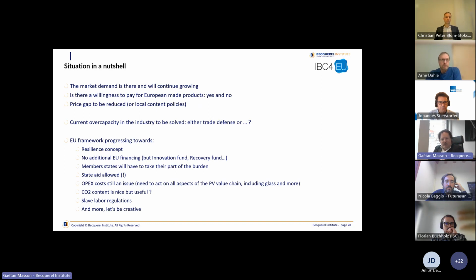And that many member states, including Germany and the Netherlands, for instance, are campaigning against any increase of the EU budget. So we will not have any additional financing in addition to the Innovation Fund and the Recovery and Resilience Fund at European level. And it's not the EU that should be blamed, it's member states. And member states will also have to take their part of the burden by financing CapEx side, because state aid is now allowed.